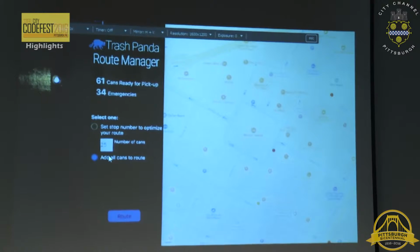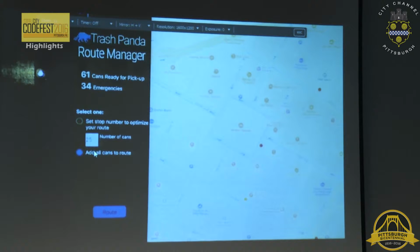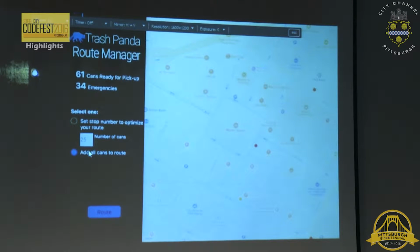What we're doing is dynamically pulling the number of cans that are ready to pick up in an area and the emergencies that have been registered. We also have the functionality to set a specific number of stops if they don't have time to do this all day long.